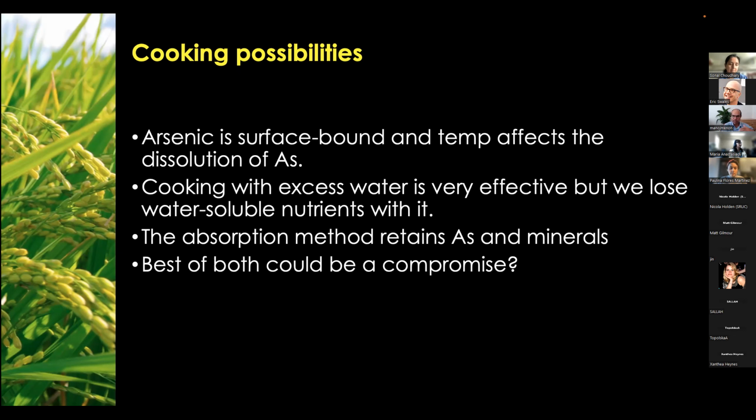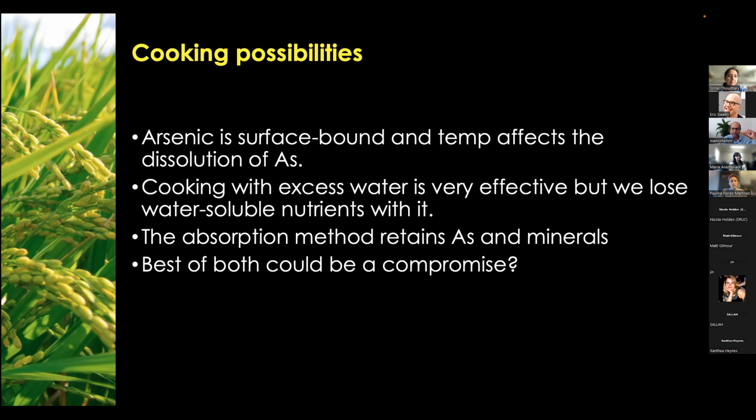In the West, we mostly follow the absorption method, especially for white rice. You cook rice with a limited amount of water and allow the water to evaporate. This is called the absorption method. Because you don't throw any water out, you retain arsenic as well as minerals, so it's actually not very good either.